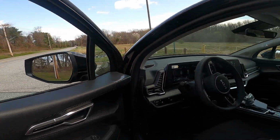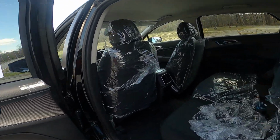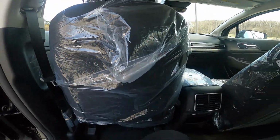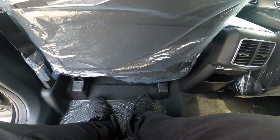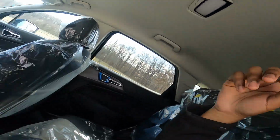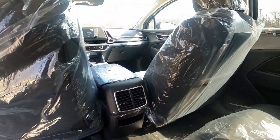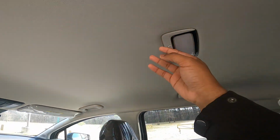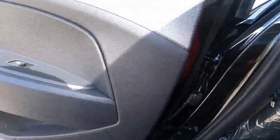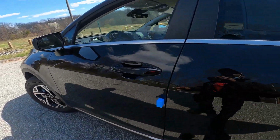But of course, let me show you guys the rear seats before we get ahead of ourselves. Rear seat legroom is plentiful. I have about 7 inches ahead of me, and as far as headroom goes, I have plenty of headroom. 2 air vents with some storage. And you do have a folding center console right here with illumination. Now let me show you guys the cockpit.